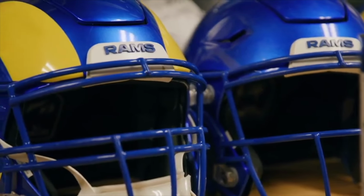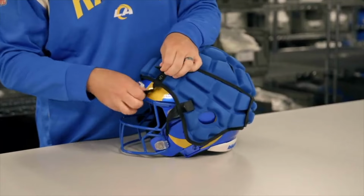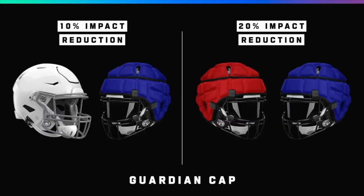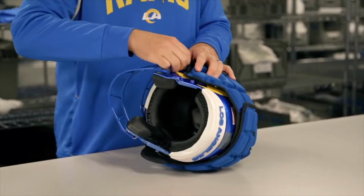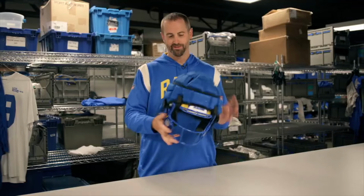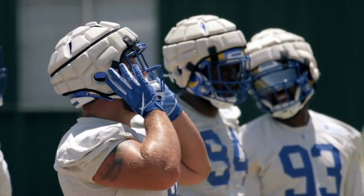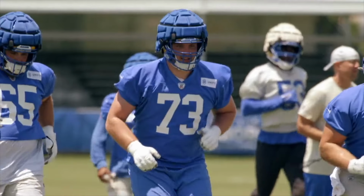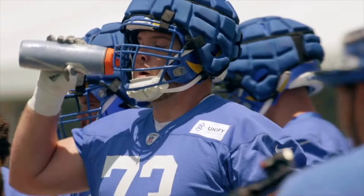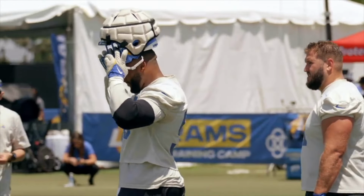So this is the guardian cap that our players will be wearing this summer for training camp. Guardian cap helps reduce head impacts up to 10% if one player is wearing it, and up to 20% if both players are wearing the guardian cap. It sits on just like that. I think that you're always trying to be as safe as possible when you're playing this game. Any little thing that can prevent injuries or make the game safer, why not try it? The players have been very receptive to it. We did use it with the LA Rams last year.